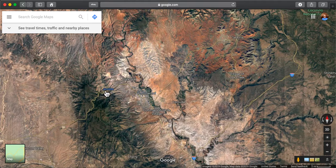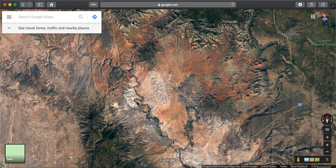So in Jerome there's a huge copper mine, and then they took the ore down to Clarkdale. That's where my parents ended up living after I went to college. That's where the smelters were and the processing, and they refined the copper ore, and they sent the copper out this canyon and up to the Colorado Plateau.